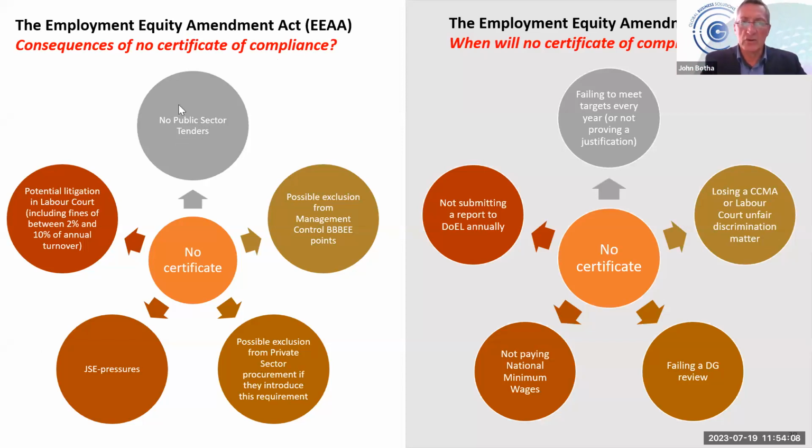Now, some people say, John, that's cool because we don't deal with public sector. Well, on the bottom right, you'll see there's also possible exclusion from the private sector. In other words, if you look at organizations that are your clients, whether it be banks, manufacturing businesses, retail businesses, any of your clients, they will also probably voluntarily include a compliance certificate as part of their procurement protocols. So chances are you're also going to miss out on private sector tenders. Then you've got potential exclusion from BEE points under management control.